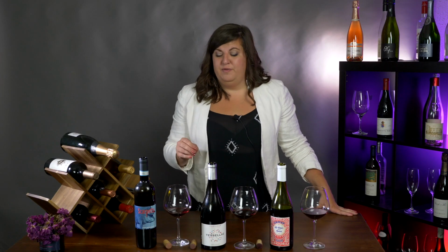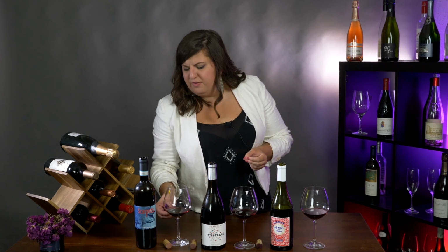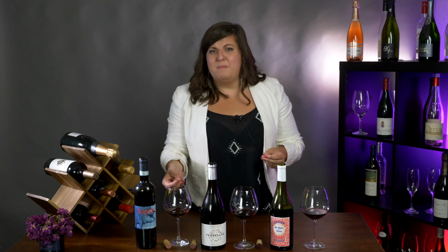This wine could be served with a beautiful, nice steak, do a penne alla vodka, anything with some rich tomato notes to bring out and complement the herbaceous notes in the wine itself. But as expressive as it is, it's still light on the palate. It's not overpowering, and you can sip it by itself.